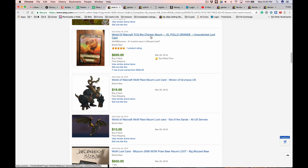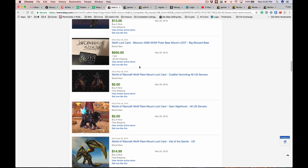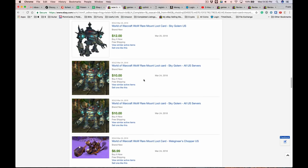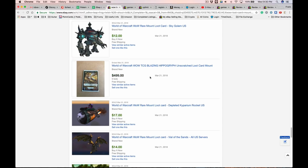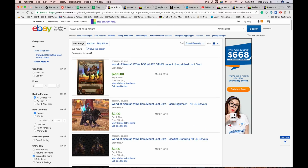So if you get a World of Warcraft card that has this scratch-off thing and it's a mount, you may have something. You might, right? There are a lot of rare ones, but look at that, $700, $650. A lot of them are from the BlizzCon event. Unscratched flying mount. Look at that, $1,000 for a card. And this is a discontinued game people don't use, but people still play the game. So anyway, I thought that was really interesting to show you guys quick.